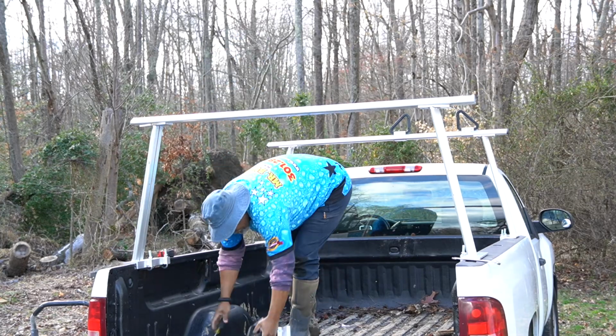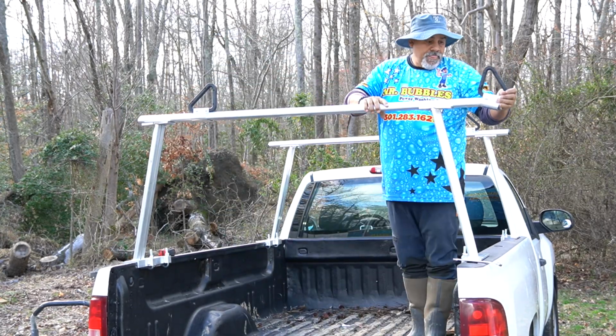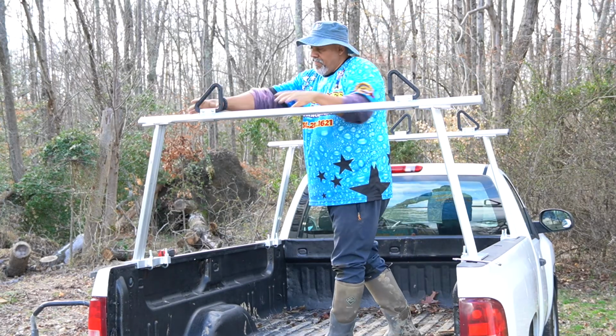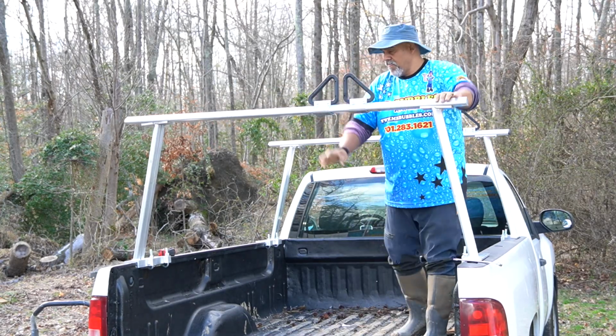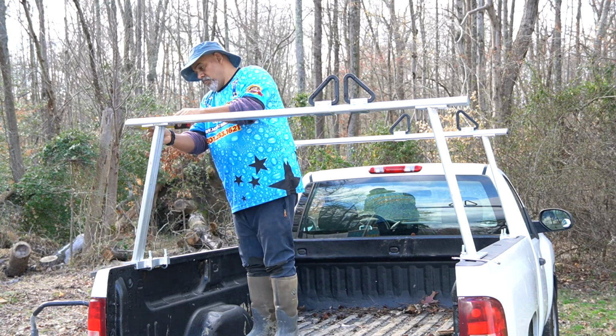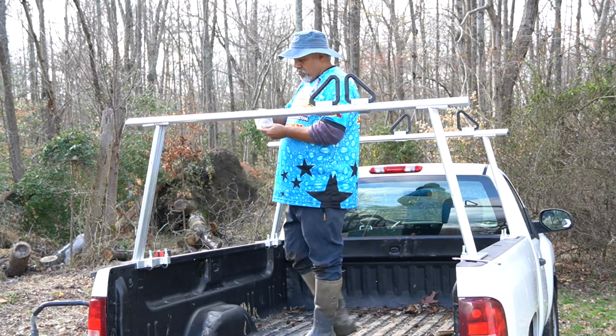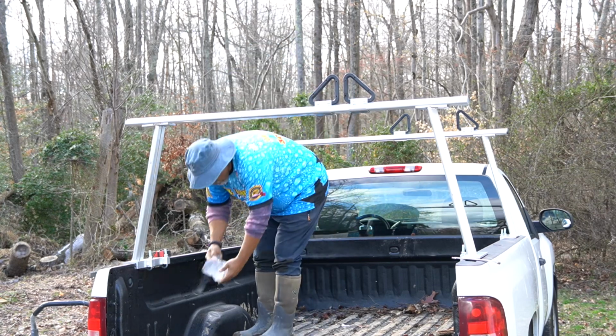Well, there you have it, guys. When you go through this process yourself of installing a ladder rack on your truck, you're going to get to see how easy it really is. And, you know, I'm a very visual person, so I wanted to do this to show you guys. And you guys can follow along as you do your build. Just follow my instructions to a T, and you're going to get there just fine.